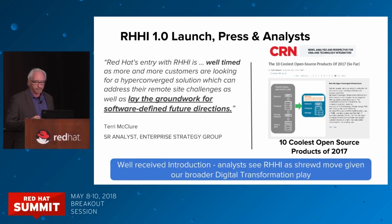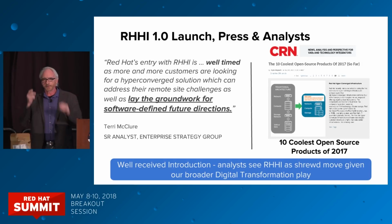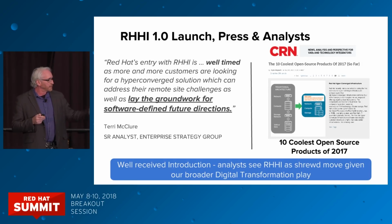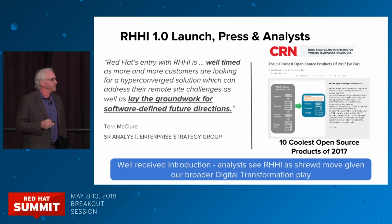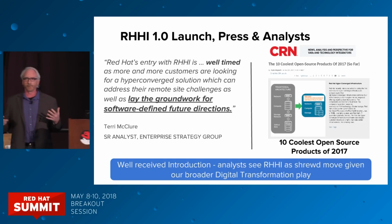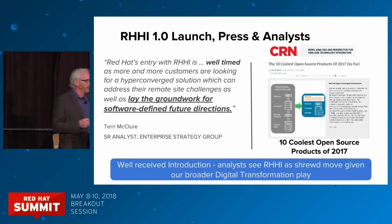Again, we launched less than a year ago, and what we found was there was really solid reception from the tech press and analysts when we went out. This is just two examples of where we got some good news kind of press. I think they really got it. At least most of them did. This particular comment from Terry McClure here references laying the groundwork for software-defined future directions, right? And I'll talk more about that in a minute, but that's actually becoming an important one.